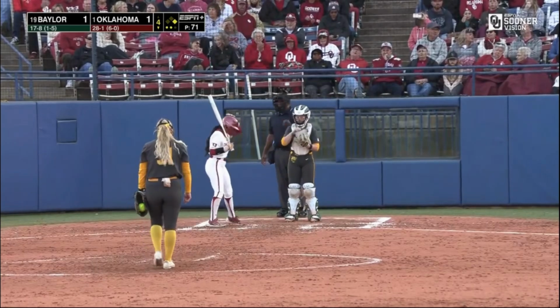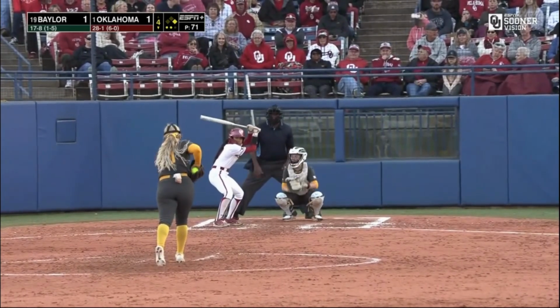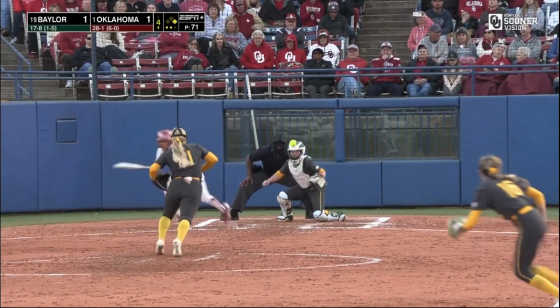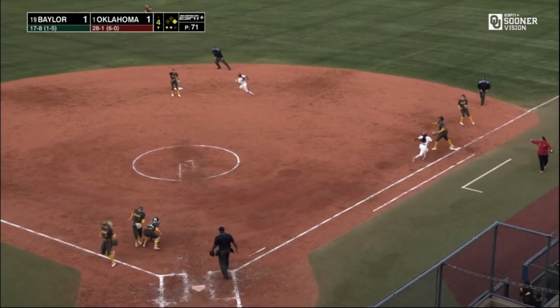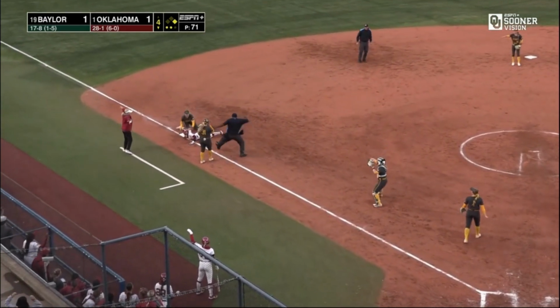Now, Boone caused a very similar situation, just like this. Created some havoc. Yep. 2 outs, runner at first. First pitch to the Sooner outfielder is a beautiful bunt out in front of the plate. There won't be a play anywhere.